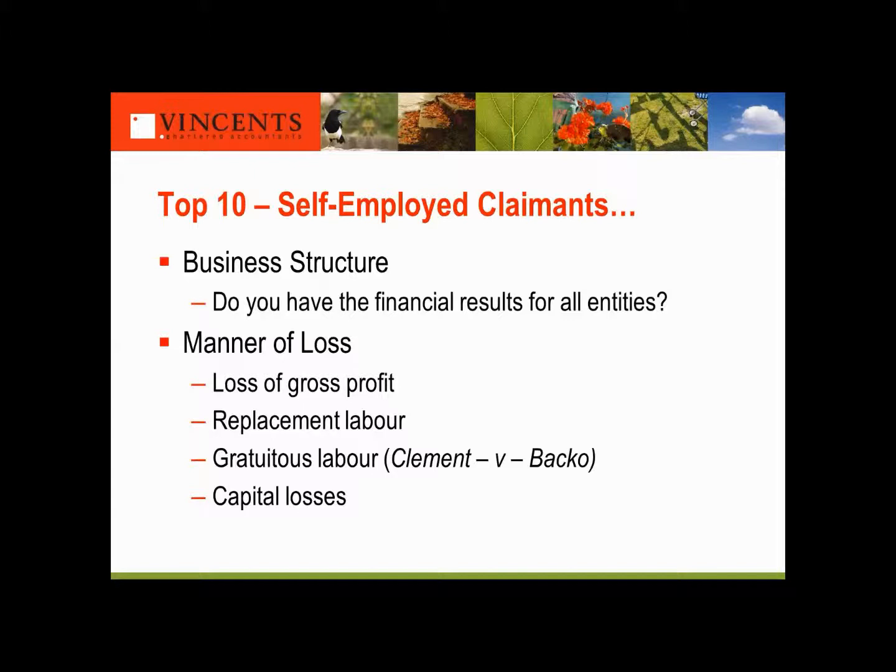The second tip is to really consider what's happened as a result of the injury. So has there been a reduction in the overall gross income of a business that has flowed through to be a loss of gross profit? Is it the instruction from the claimant that they have required additional labour or replacement labour in the business? And who are those people that have replaced them, and what have they been paid?